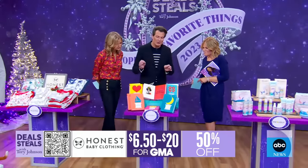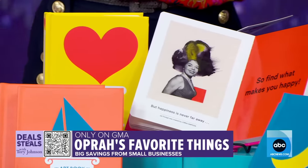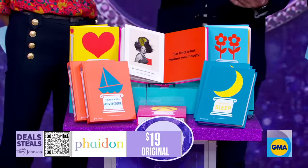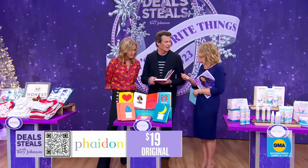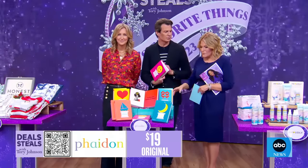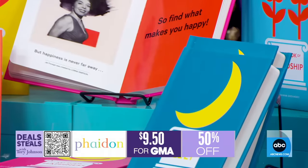When I saw them, I knew Oprah would love them. This is from a company called Fight It. These are books called My Art Book about happiness and friendship and love. It pairs these topics with art by famous artists. So when you read aloud, you learn and you get a whole appreciation for art. They're really beautiful. I think adults will love these too. Oprah said this is as amazing for the kids as it is for the parents and grandparents. The messages are really beautiful. All slashed in half, these are $9.50. And we also have another collection from them that you'll find online that's just as gorgeous. All right, let's move on.